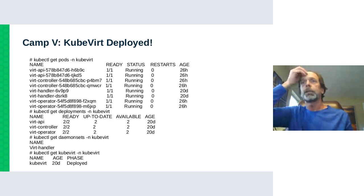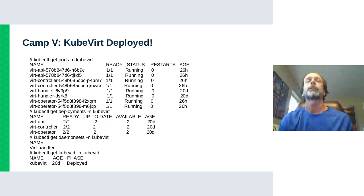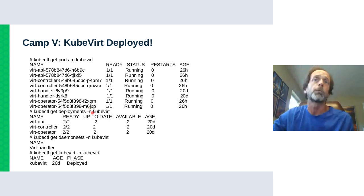So the deployment progress of the operator can be monitored by looking at the pods in the KubeVirt namespace. This slide shows the service completely deployed. You'll notice there's a couple of virt-operator instances running. Again, that's because the virt operator is a deployment, which is a wrapper, a controller for replica sets, and we said we wanted two replicas of this thing. The same is true for virt-api and virt-controller.